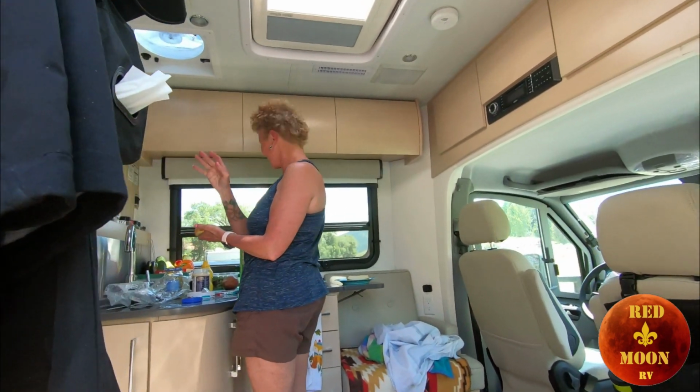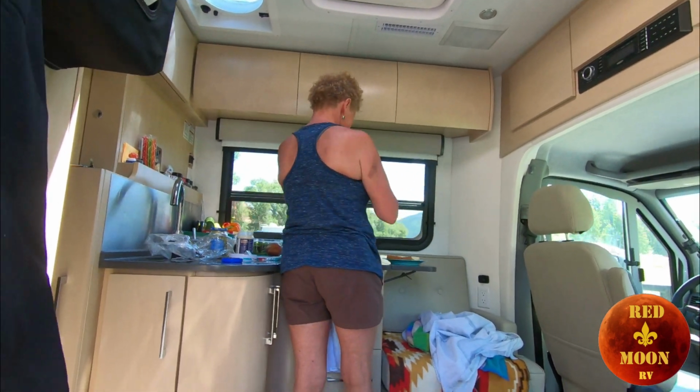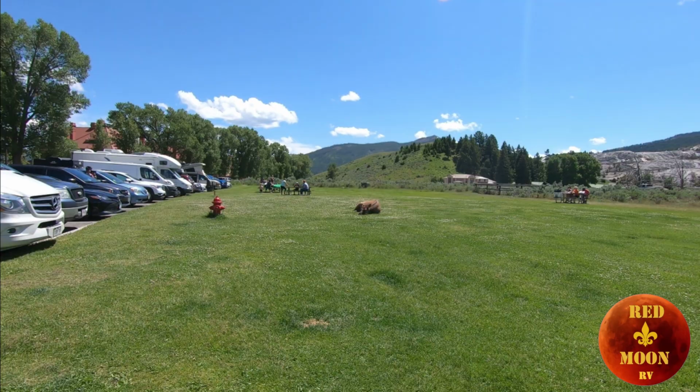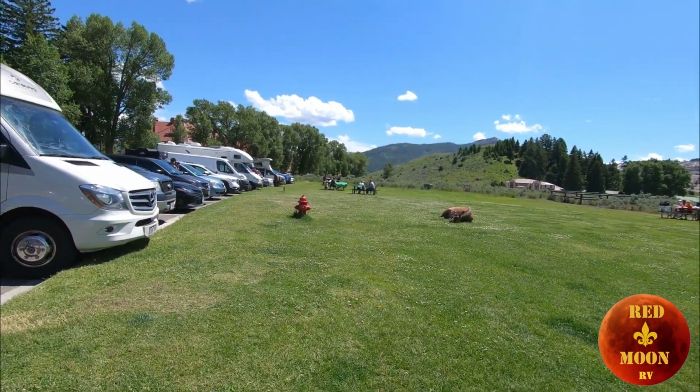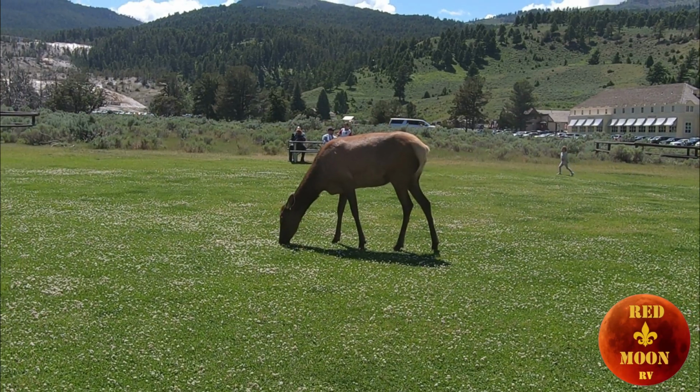Paula's fixing some sandwiches. Say hi. Hi. We all pack lunch with us. We had a picnic in the park right next to the wildlife. It was pretty neat.